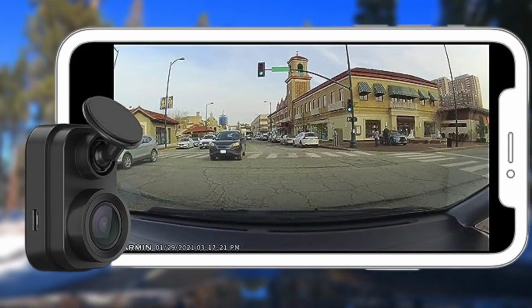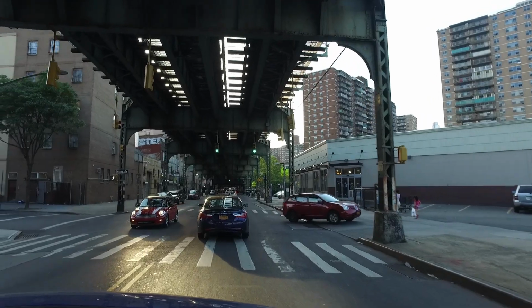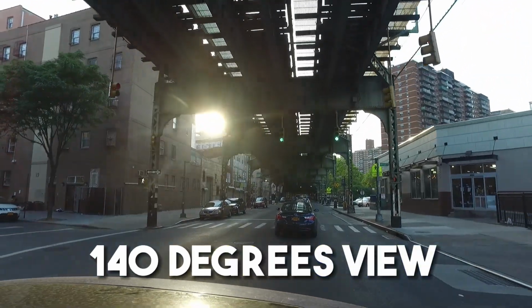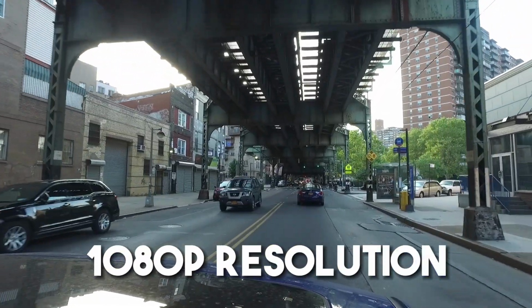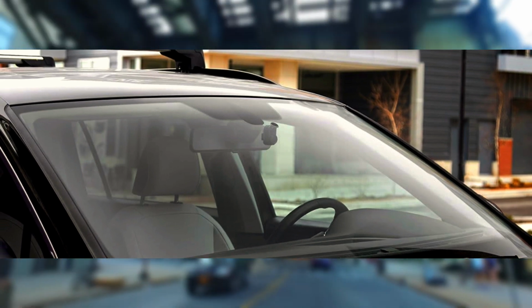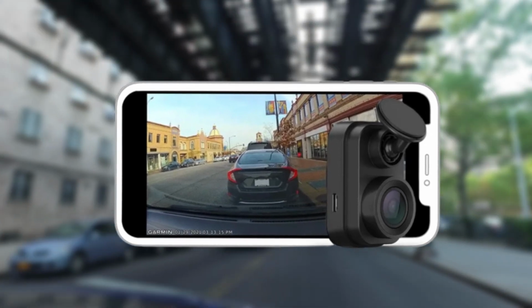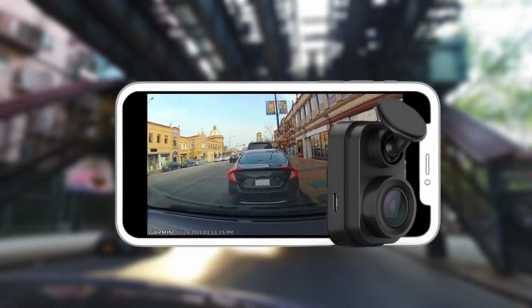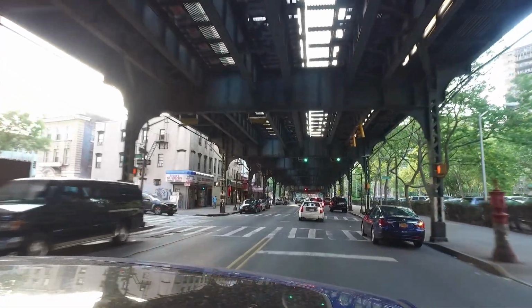Despite its discreet demeanor, the Dash Cam Mini 2 delivers outstanding video quality with its 140 degrees field of view and 1080p resolution. Its diminutive form factor ensures it seamlessly blends into your vehicle's interior, avoiding any distractions on the road. While it may lack a display and onboard GPS, its voice control functionality allows you to effortlessly manage the camera while keeping your focus on the drive.